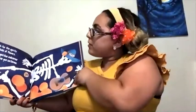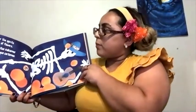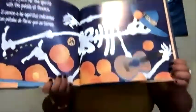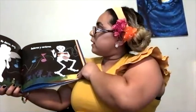Mark a path for the spirits with the petals of flowers. El camino a los espíritus marcamos con pétalos de flores que cortamos. There are our marigolds that Miss Ana said we lay a path, right? So they can smell them, so they can smell the way. We dance, sing, bailamos y cantamos.